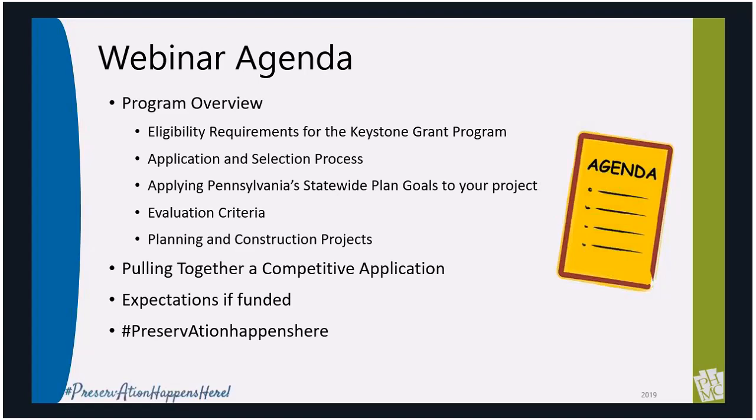Familiarize yourselves with the evaluation criteria and our grant process, and conclude with expectations as a grantee if you're selected for funding. I'm then going to push the mic over to Shelby, who will share some of our Preservation Happens Here hashtag initiatives. We'll pause several times throughout the program for questions. There's no audio from our participants, but you're able to communicate with Shelby via the chat feature.